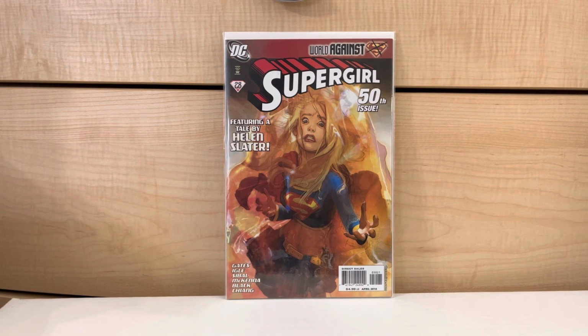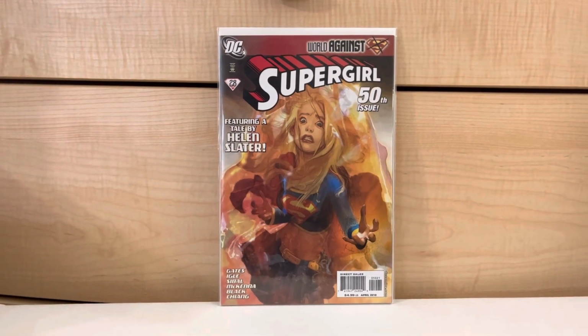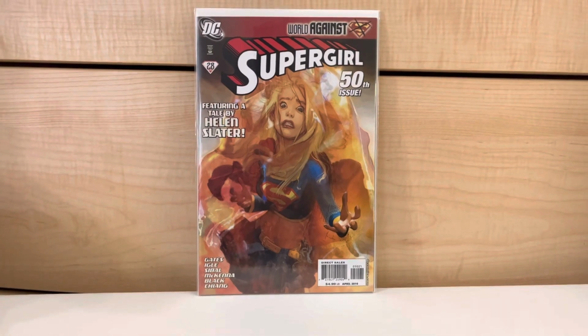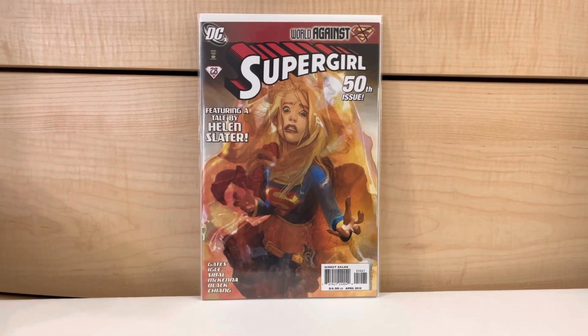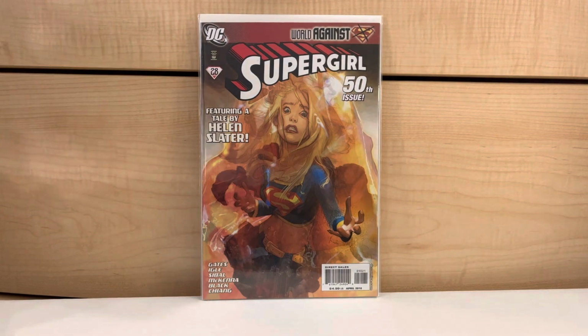We're going to move on to a proper comic book haul. And what are we talking about here, player? We have ourselves a copy of... Does anybody remember... Okay, so this is Supergirl 50. I believe this is a 1 in 10 Joshua Middleton variant.